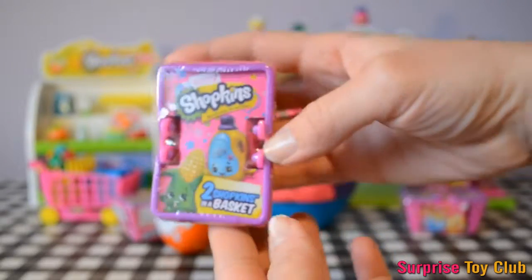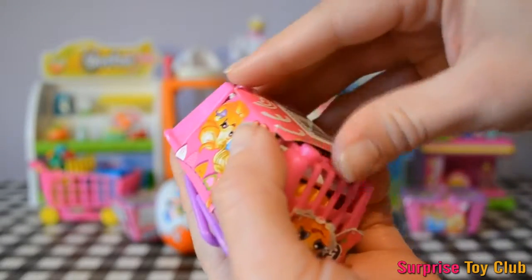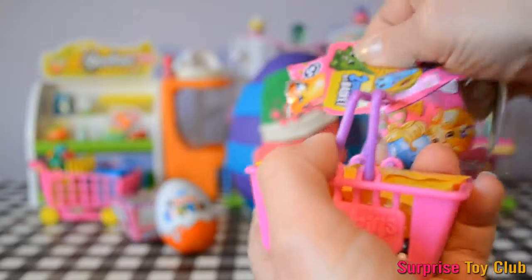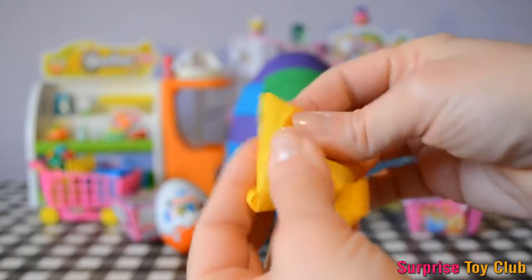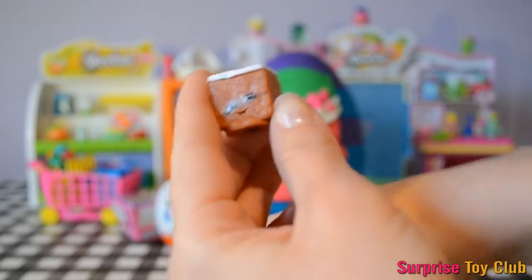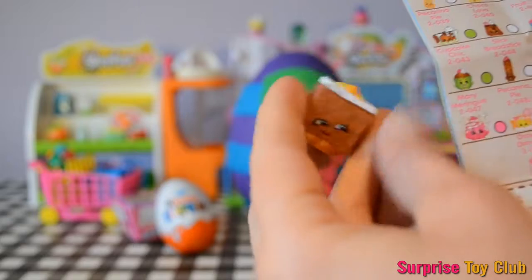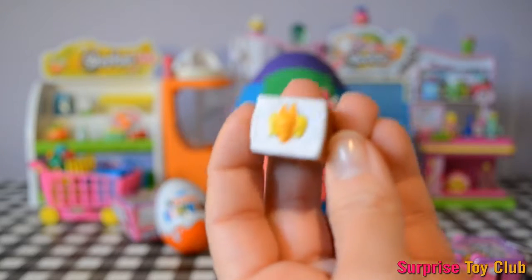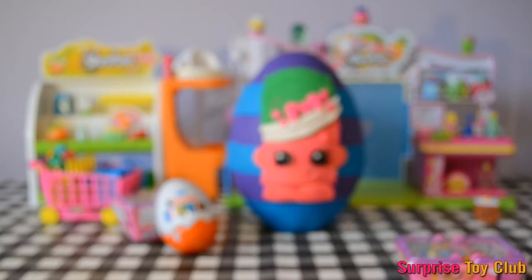Okay, let's open our first basket. Inside each basket you get 2 surprise toys. And who do we get? Okay, we're going to need to look at our list. Oh, that's a cute one. Okay, looks like we got something from the bakery department, so let's have a look on our list. And yep, there she is, Carrie Carrot Cake. And she looks really cute, and she has a tiny carrot on top. Can you see that? Let's put her over here with the others, and we'll have a look in our next one.